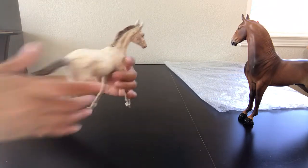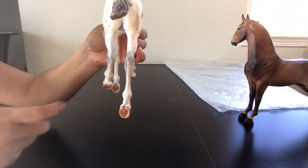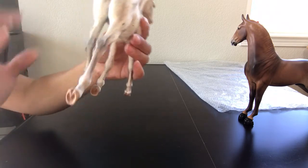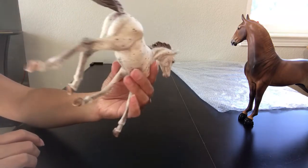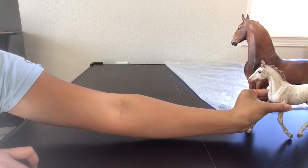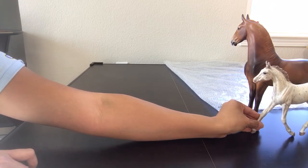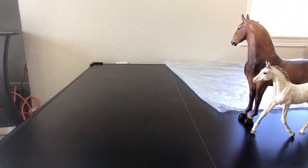Ooh, and I wanted to show you, just look at that hair detailing on the back of his leg. You can just see even the little hairs on the backs of his legs follow the correct growth pattern. Tammy does such beautiful, beautiful work. And I have another piece that she's finishing up right now, and I'm really excited to see him when he's done.